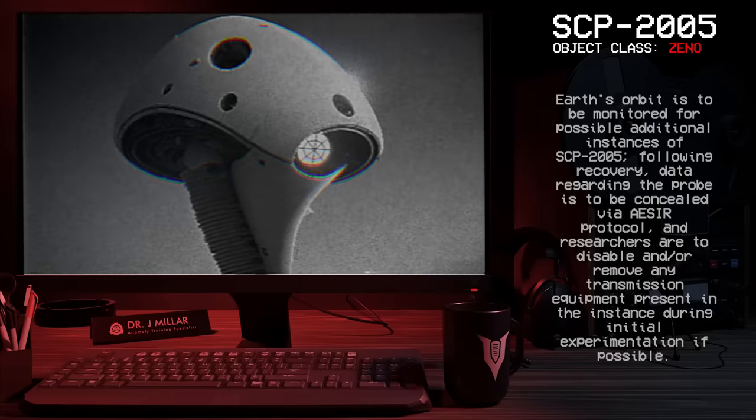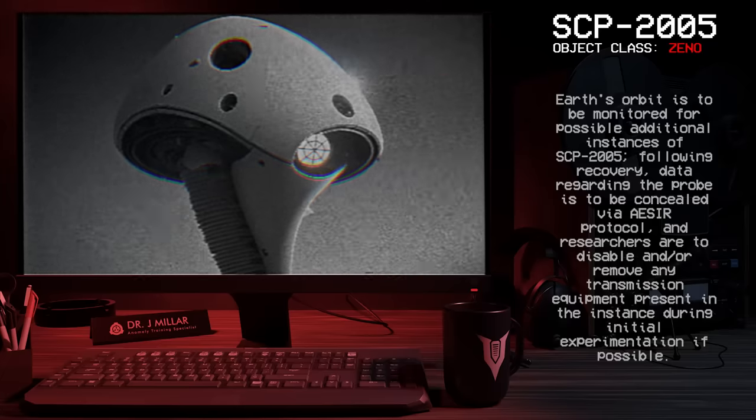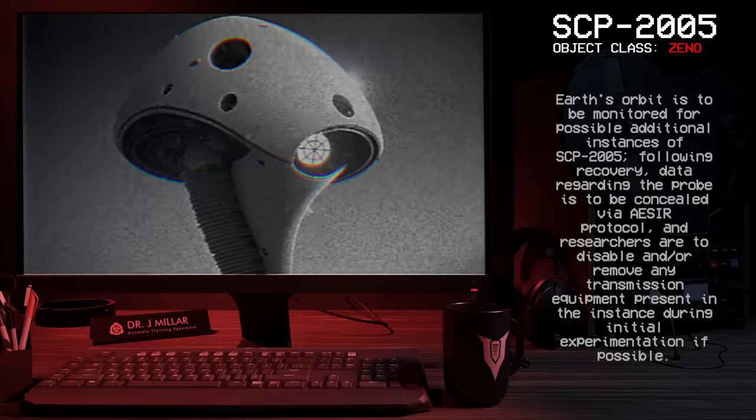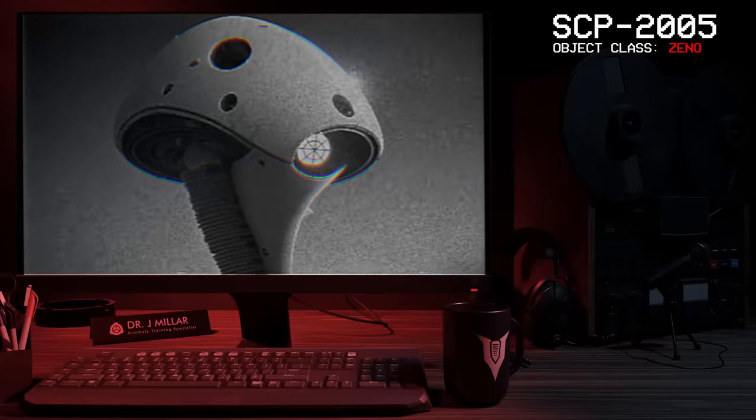Following recovery, data regarding the probe is to be concealed via ESRP protocol, and researchers are to disable and/or remove any transmission equipment present in the instance during initial experimentation if possible. Description.